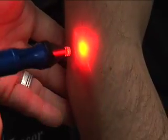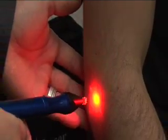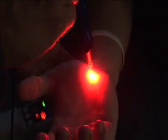Another advantage the office has to offer is cold laser therapy, which has been FDA approved for soft tissue injury and reducing pain. The photons from the light increase the cell's metabolism to create new and healthier cells, which results in faster healing time and reduced pain.